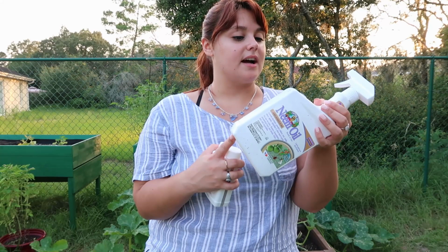So I cleaned out this neem oil spray container and poured some of this in. This is a concentrate, so I poured a little bit in here, filled the rest up with water, and I'll be spraying this on all of my plants tonight. Essentially what this will do is... Oh, I'm getting eaten up by mosquitoes.